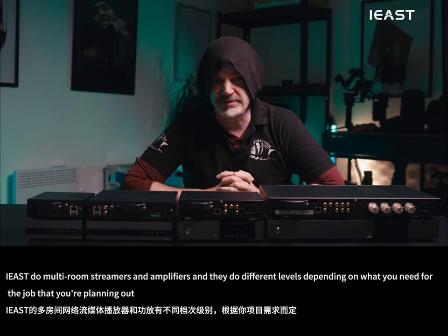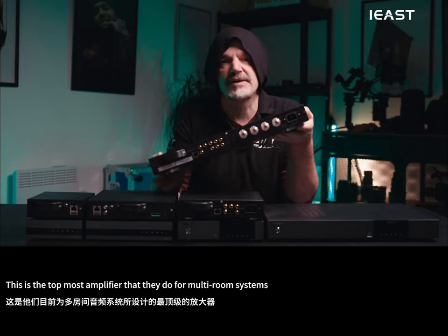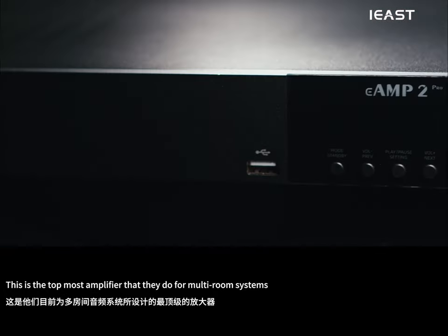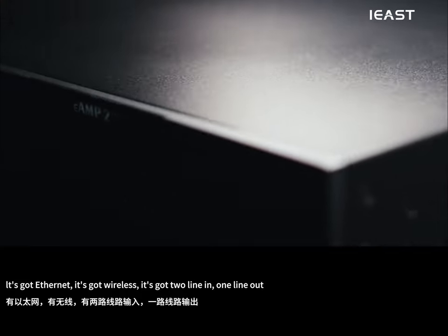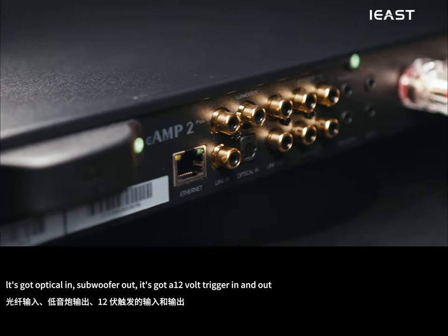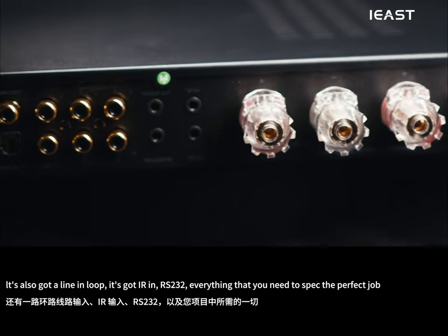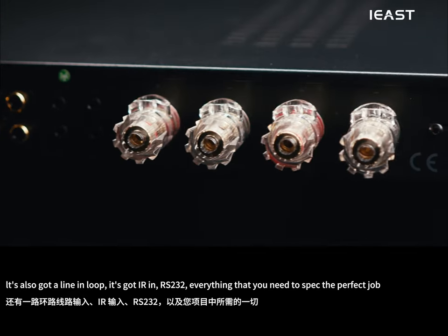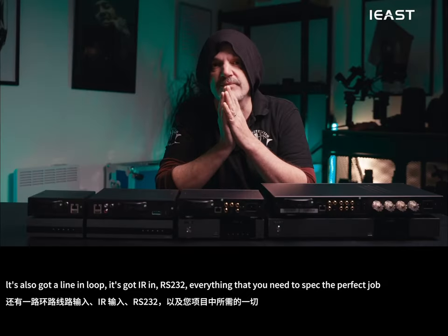iEast do multi-room streamers and amplifiers, and they do different levels depending on what you need for the job that you're planning out. First one that they do is the Eamp Pro. This is the topmost amplifier that they do for multi-room systems. It's got Ethernet, it's got wireless, it's got two line in, one line out, it's got optical in, subwoofer out, it's got a 12-volt trigger in and out, it's also got a line in loop, it's got IR in, RS-232, everything that you need to spec the perfect job.